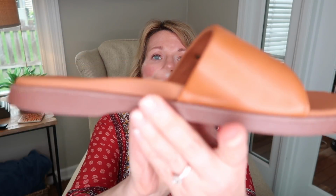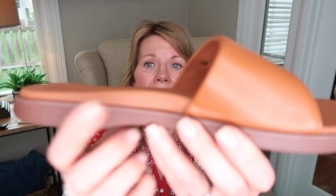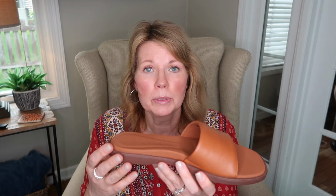So I wanted something with a rubber sole, but just the slides, the brown, very basic, but comfortable. I saw these Reefs online and decided to give them a try, and I really love these sandals. They've got a little bit of arch support here. It's not like a bionic sandal, but the cushion bed here is so comfortable that it feels very supportive, and with the rubber sole, they're not slippery either.